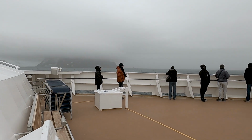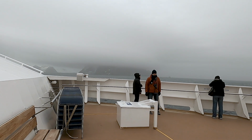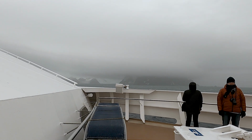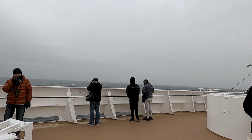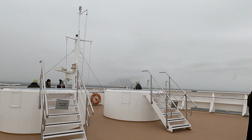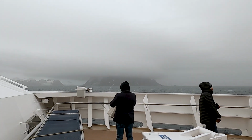Yep, so only a few brave, intrepid travellers have ventured out to see Elephant Island. Most people are staying warm and cozy inside the ship. But if you really want to experience Antarctica, this is where to be.